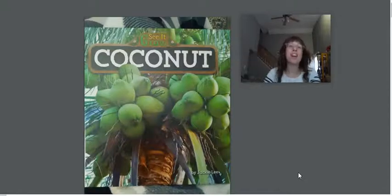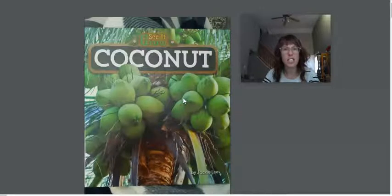Hi, everybody. Our story today is about coconuts. The title is See It Grow Coconut. As you can see, there are a lot of coconuts on this tree, but I don't think they're ready to be eaten yet because these look green, and I know that coconuts are brown.